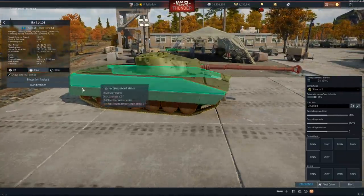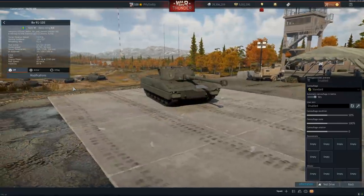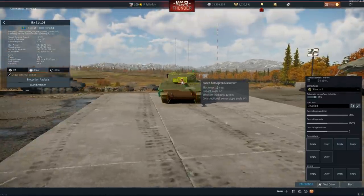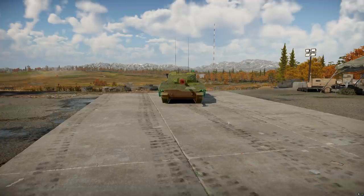No armor on this thing at all. Good speed. Okay speed, at least with the 18.7 tons. With the horsepower, it's not that much. Armor, absolutely nothing. Can survive nothing, unless we've got some composite in here.